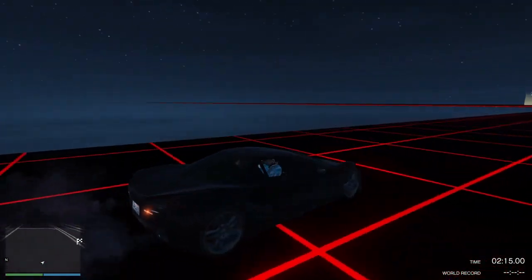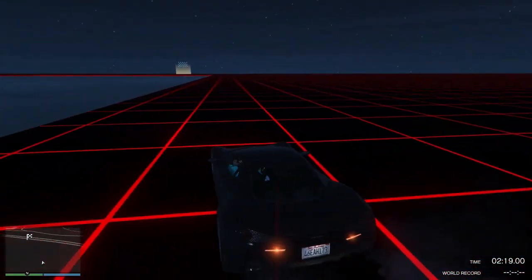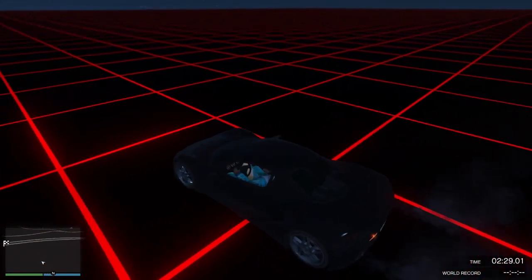I'd say get it if you like the looks, but I don't think it's going to win you any races, unfortunately. So, yeah, that's basically it. It performs well on braking, but not on turning. So I guess only buy this car if you like the looks.